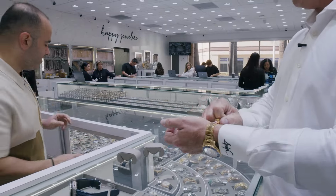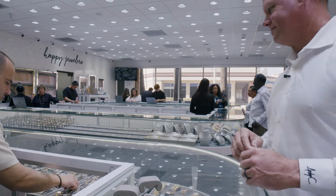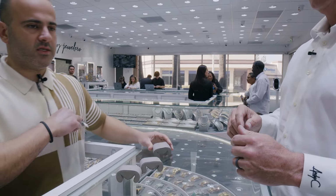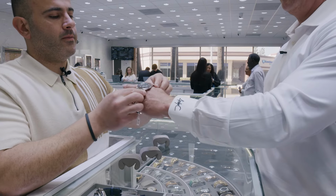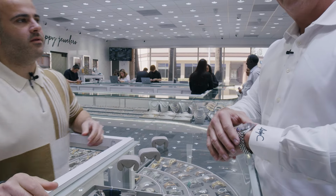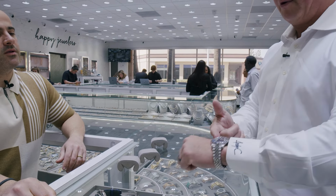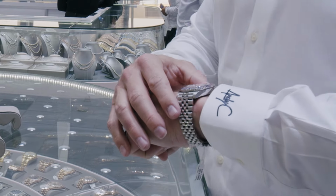That's very cool. Show them the Pepsi. Pull out the Pepsi. You actually need one of these, Andy. I know. It's going to be discontinued now. So I have this one with the Oyster bracelet. Yes, you do, I remember. But this is one of my favorite watches. I don't have anything with the Jubilee bracelet.